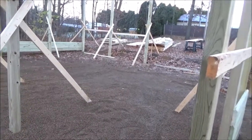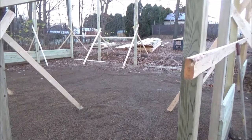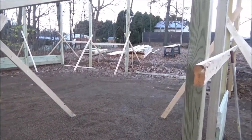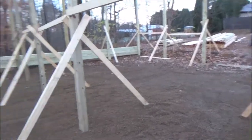I'll keep you posted here as we go. It looks like I need to get out here and get some sawhorses moved before that truck gets here. So this is Stad Homer.